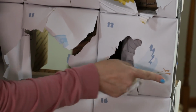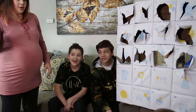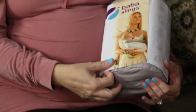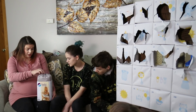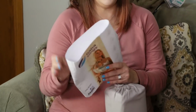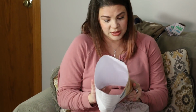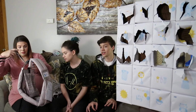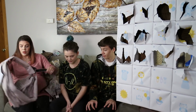Oh wow. Oh yes. Never seen this one before. Wow. Awesome. What is that? It's a baby sling, and I love baby slings. So thank you very much, Baba Sling. This sling can be configured in several different configurations to hold the baby. It looks like, look, this one's not like a scarf. It's a little different. We're gonna have to figure it out.